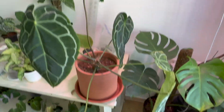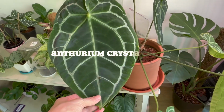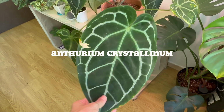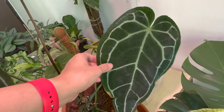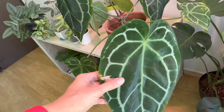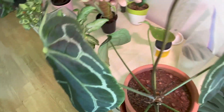Next one is my beautiful Anthurium Crystallinum. I am mad about this plant. I just can't get over it. And when I got this plant, I was so happy. It used to be so small, and today it's doing so amazing. It's got 1, 2, 3, 4, 5, 6, 7 leaves.